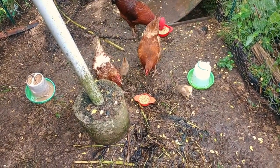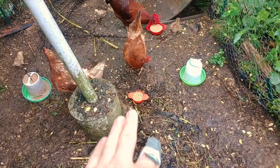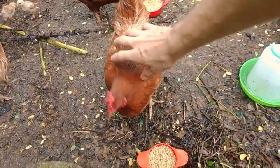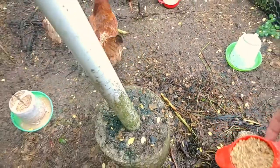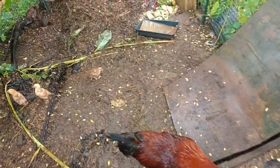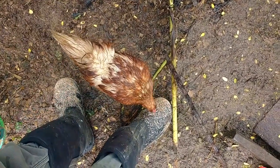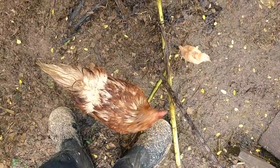So what's happening here is this is just the pecking order being established still. This mama wants to say that she's in charge and make sure the chicks know that. So that's why there's so much pecking happening. This mama is pretty ferocious right now. She keeps attacking me. This is the mama who raised the babies.